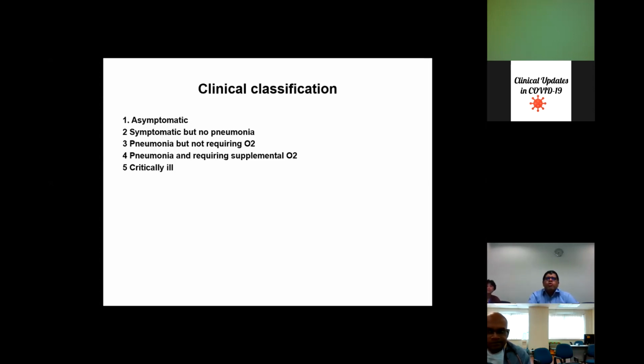Once we have a bit more understanding of how these drugs are available, we will soon release a consensus document after discussing with all ID physicians in the country and other relevant people. So this is what we do currently as treatment. That's it. I think that's all.